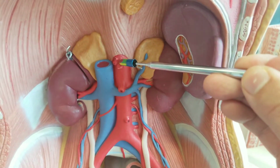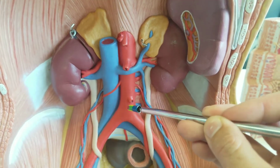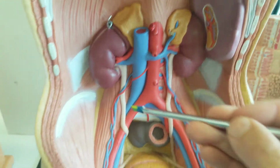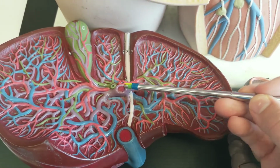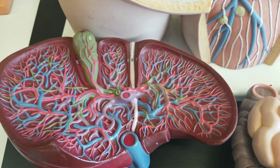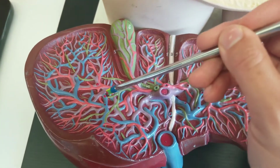The celiac trunk and the gastric arteries, splenic arteries, the superior mesenteric artery coming off of the aorta, the abdominal aorta, and the inferior mesenteric artery coming out of the abdominal aorta. These all branch to capillaries in the intestines, for instance, and then from the capillaries it branches to the hepatic portal vein. Hepatic portal vein. It's important to say portal vein because there is a hepatic vein, which is over here. Hepatic portal vein delivers blood and nutrients to all over the intestines. You can see all the purple branching.